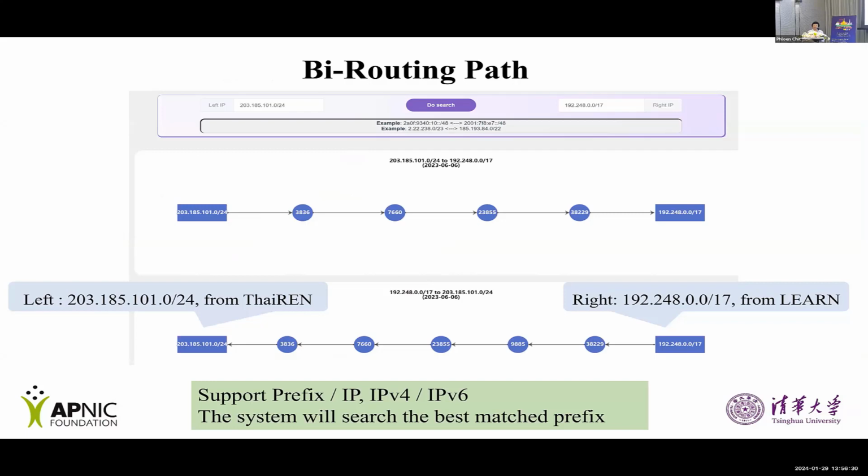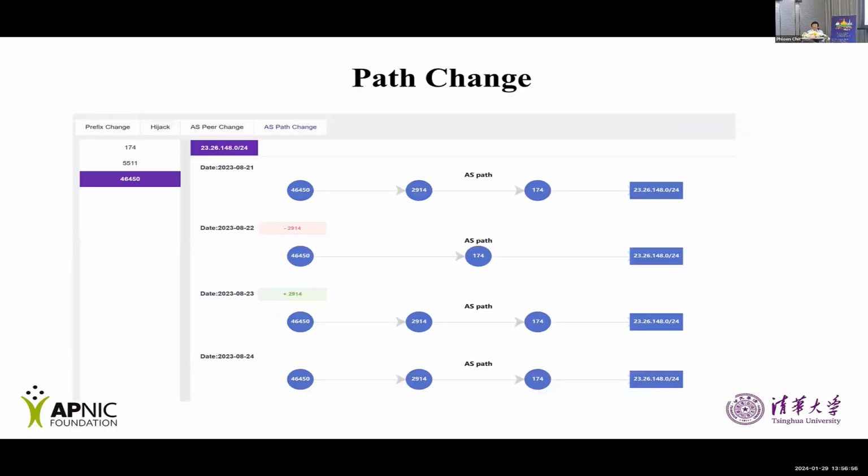Also, we provide bi-directional routing path search. For this example, the left is a prefix from Terry, and the right is a prefix from learn. We can see that the forward routing paths and the reverse routing paths are not the same. And you can monitor the path change from one AS to a prefix. When there are some changes, you will get an email. Also, you can see that the routing path changed.